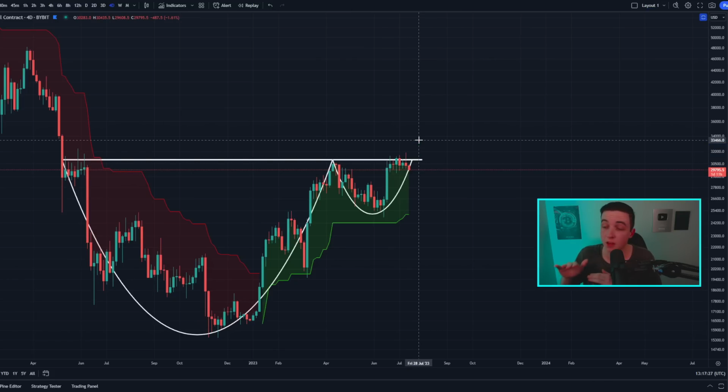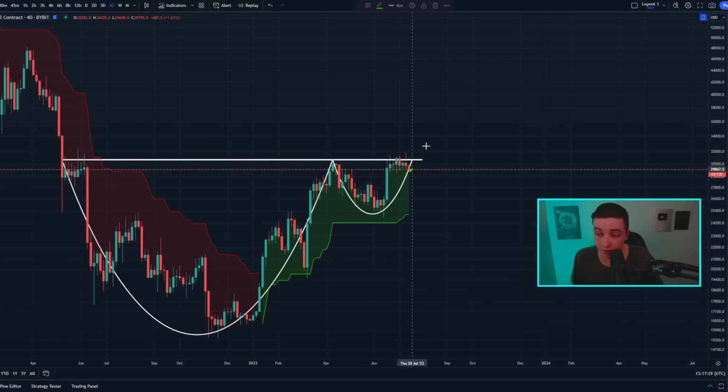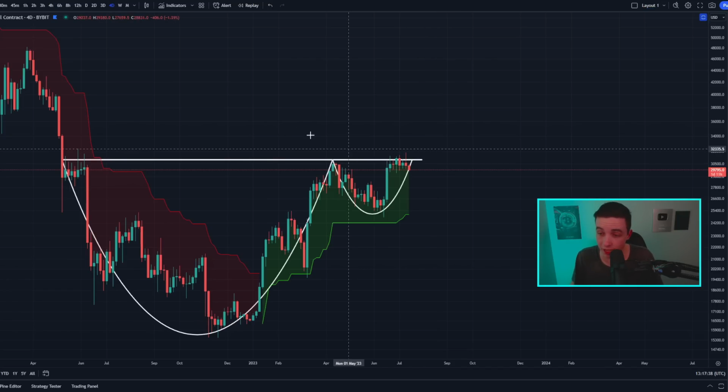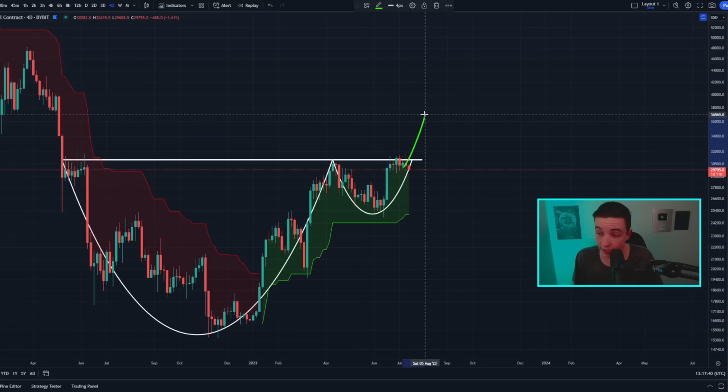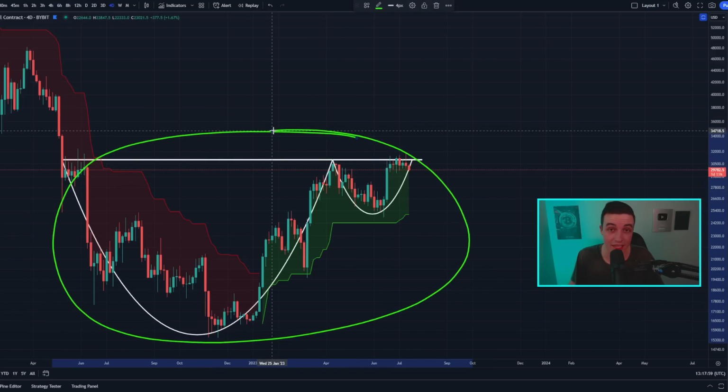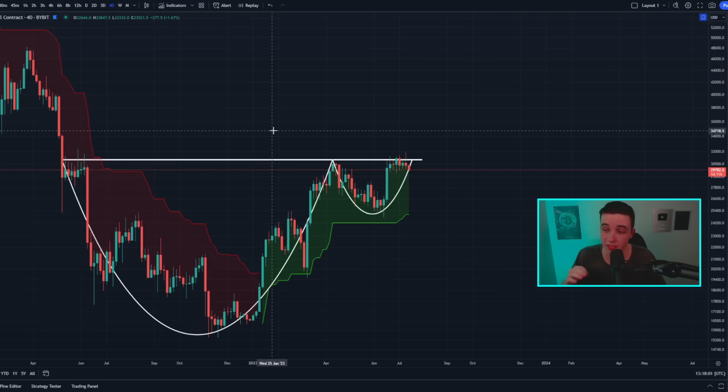So basically, if the Bitcoin price actually breaks out above 31,000 with that strong confirmation at some point within the next few weeks, then it's possible this cup and handle pattern could begin to play out. But for the time being, this giant cup and handle pattern is not yet in play. It has formed, but it's not active.